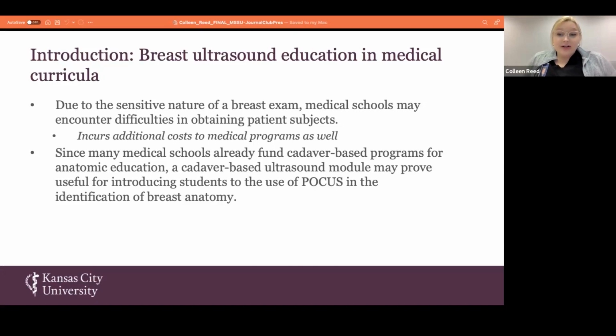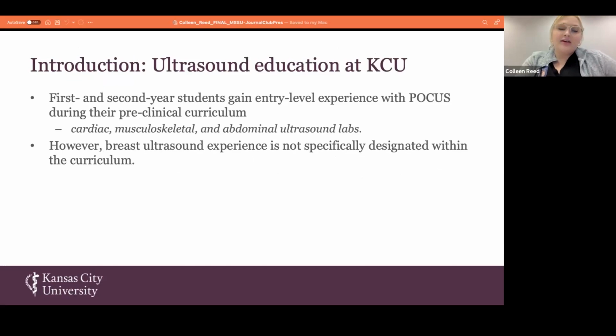And due to the sensitive nature of this exam, you can imagine how finding standardized patients to perform these on can be difficult. It can also incur additional costs to the program. However, many medical schools do have cadaver-based anatomical education, and this module could prove to be useful in introducing the students to POCUS with these existing cadaver programs. So what does ultrasound at KCU look like?